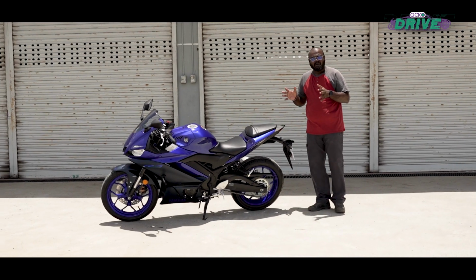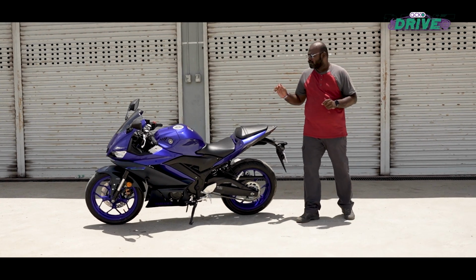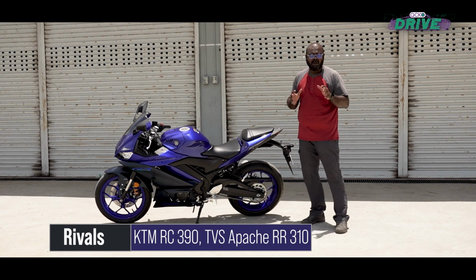So when will Yamaha launch the new R3? Well, they haven't given us a definite timeline, but we think that this motorcycle could make its India debut during the festive season. So you're looking at a launch by October.